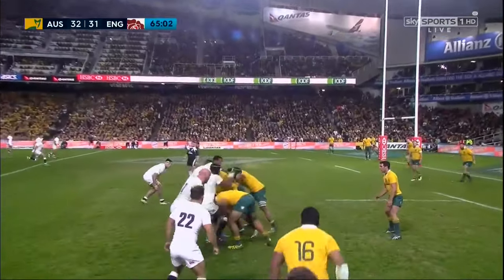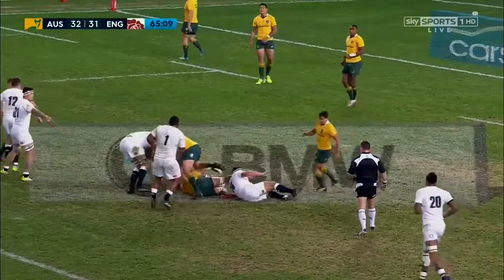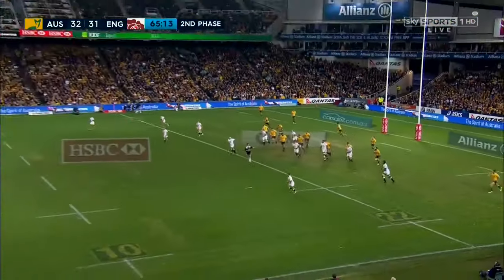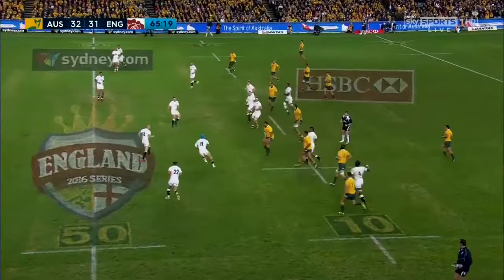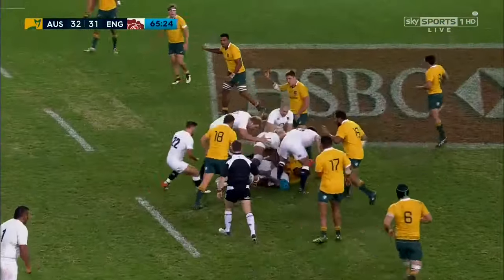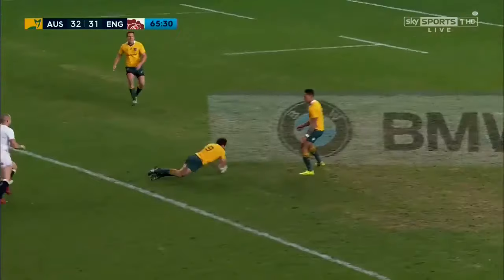Polota-Nau now. It's good again, finding Coleman this time. There goes McMahon. Farrell stops him with his shoulder. No great attempt to use the arms there. Foley to Nowell. And you don't want to score from this and then have to go back for potential foul play. Clever little line from Jack Clifford there. Blocking line.